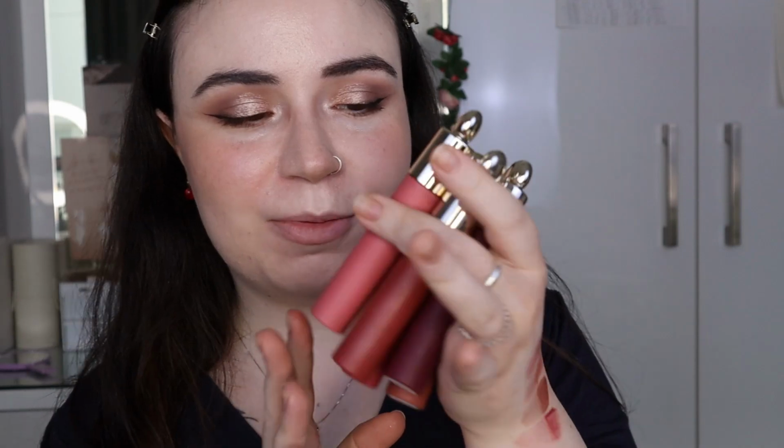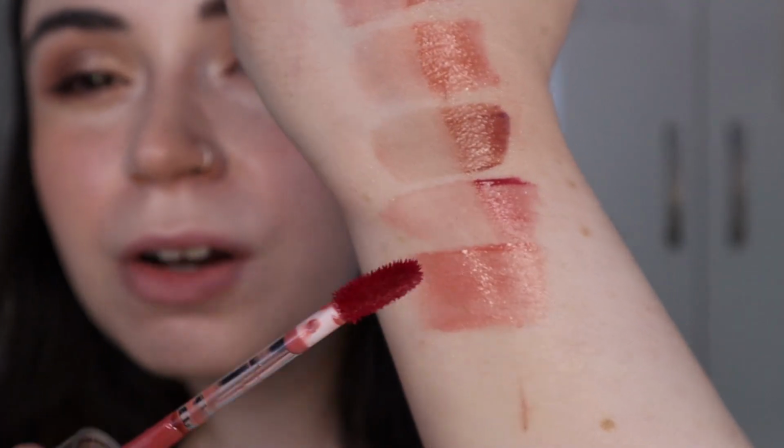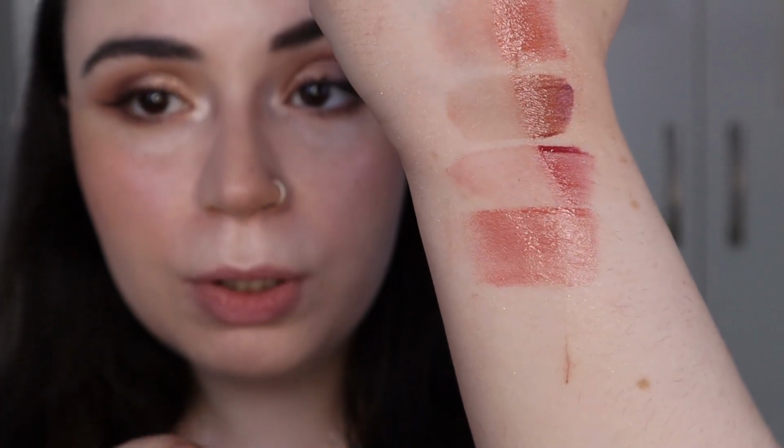I have a lot of shades from the Rare Beauty. Don't judge me. I love them. So let's try Hope in comparison with their pink Enigma. I think these are very close, but this has a bit more blue in it. So Hope is even warmer. Then I have Honesty, which is the Rare Beauty brown, so we're comparing it with Mirage.